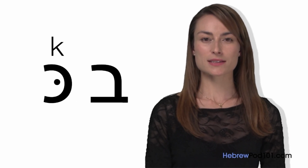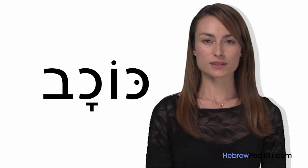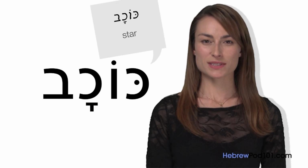Kaf. Kaf actually is only pronounced like K when it has a dot inside, just like Bet only has the B sound when it has this dot. Without the dot, it sounds like Ch. Chaf. A good example is the word kochav, which means a star.